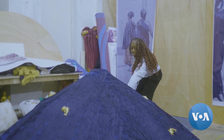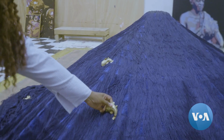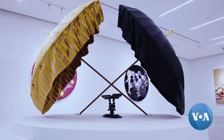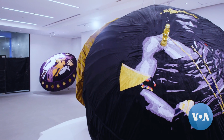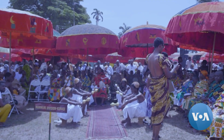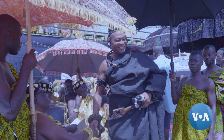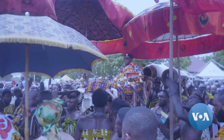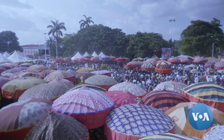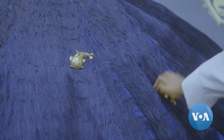In her creative studio in Accra, Rita Mawuena Benissan is remaking royal umbrellas. A royal umbrella is part of her latest exhibition focusing on preserving Ghana's chieftaincy and traditional culture. The chief sits under the royal umbrella during festivals, and depending on the golden totems and relics placed on the umbrella, one can tell their level of authority. The details are in the umbrella's design, and that's what Benissan has been remaking from scratch for her exhibitions.